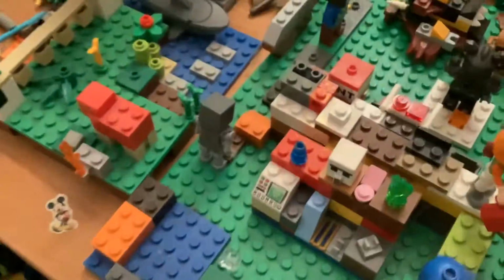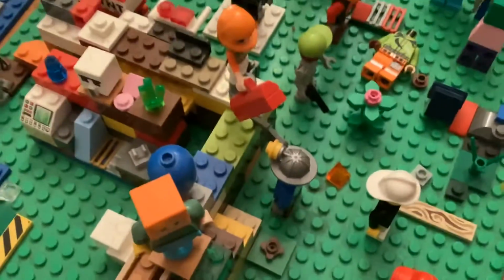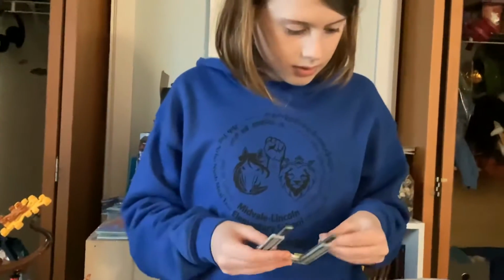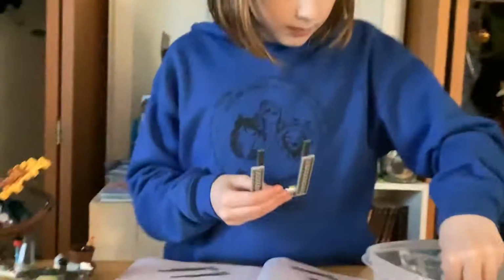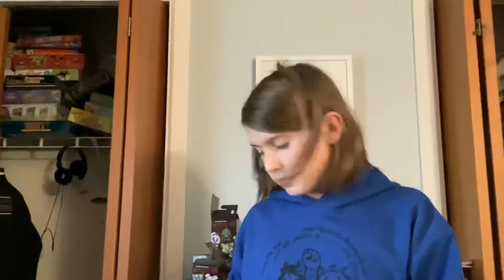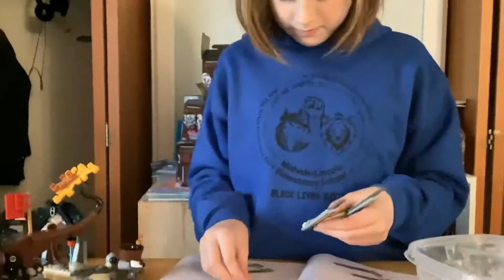Hey, show them the figure that's meant to be for this set. The person with the orange helmet on right here holding that. Yeah. That's them. They're supposed to be in this set. Well, that was a nice 1 minute of stuff. Yes, it was. We have a lot of stuff in this room. We do. Especially the closet. We don't talk about the closet.